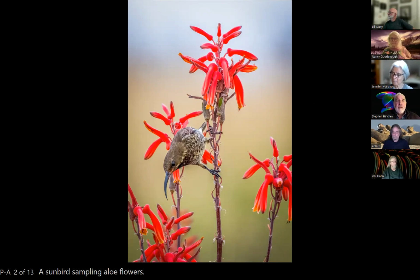I guess this could be done with a really shallow depth of field. It looks a little fake, over blurred, but maybe not. Maybe it's just real. But I'm really enjoying the contrast and the colors between the bird and the plant.